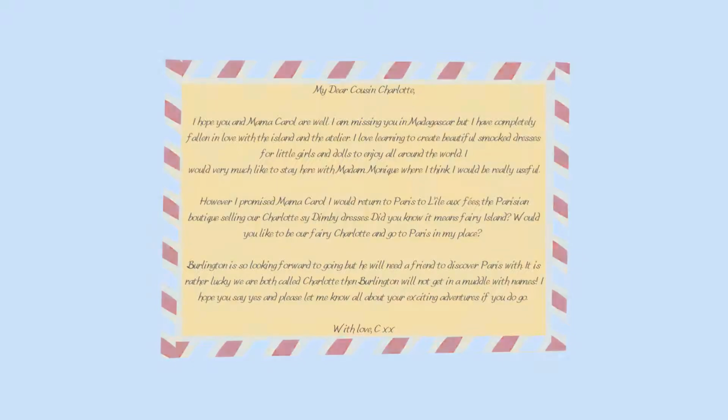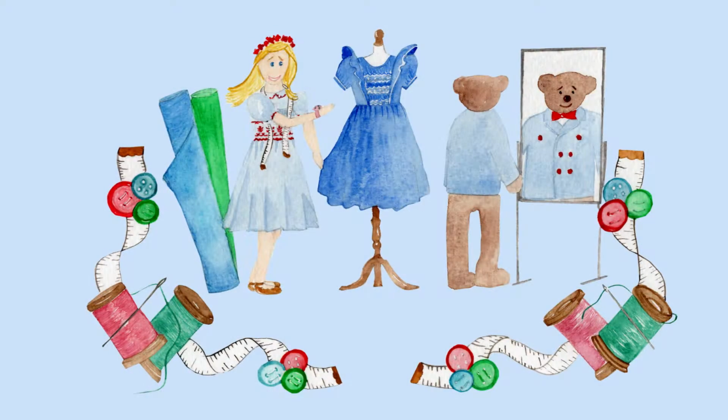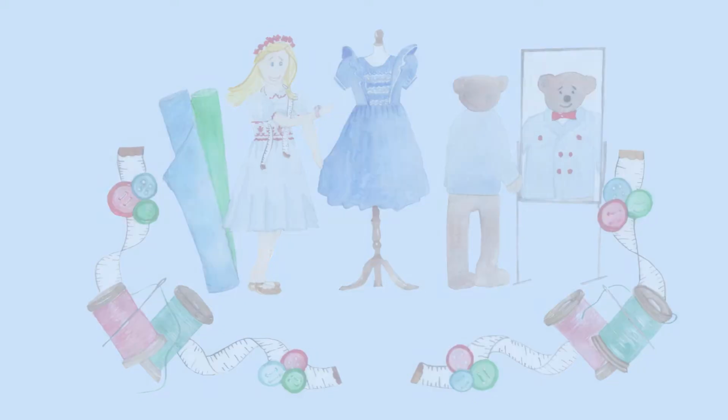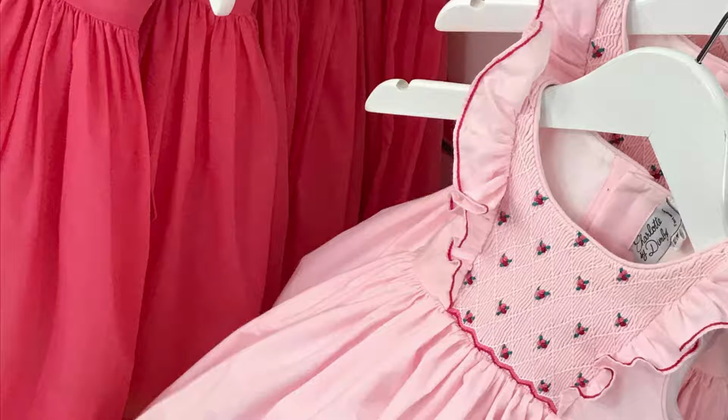I am missing you in Madagascar, but I have completely fallen in love with the island and the atelier. I love learning to create beautiful smock dresses for little girls and dolls to enjoy all around the world. I would very much like to stay here with Madame Monique, where I think I would be really useful. However, I promised Mamma Carol I would return to Paris, to L'Île aux Fées, the Parisian boutique selling our Charlotte C. Dimpy dresses. Did you know it means Fairy Island?